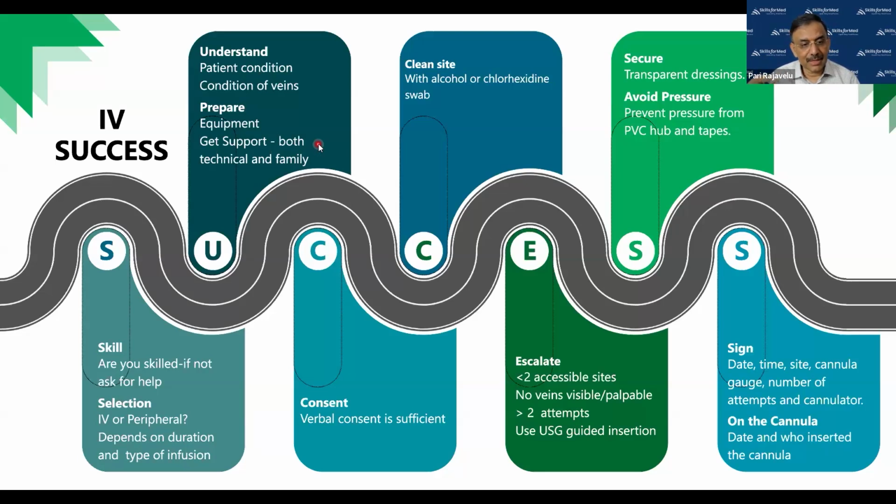Now we're coming to the first C. Very simple. C stands for consent. You don't need to get a written consent. A verbal consent is more than enough for IV cannulation. The second C stands for cleaning the site. You need to clean the site with alcohol if it is a peripheral IV cannula. If it is a central line, you need to use a chlorhexidine swab. So that is cleaning the site.